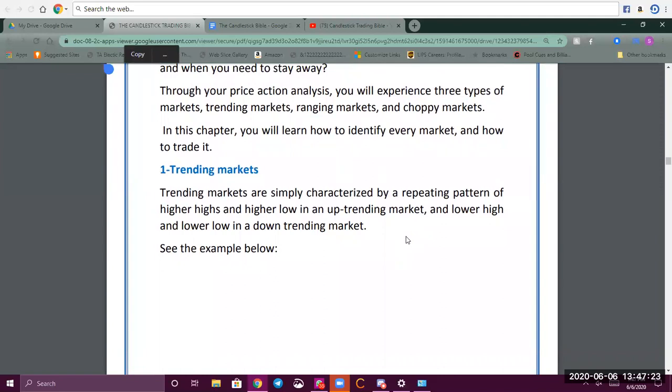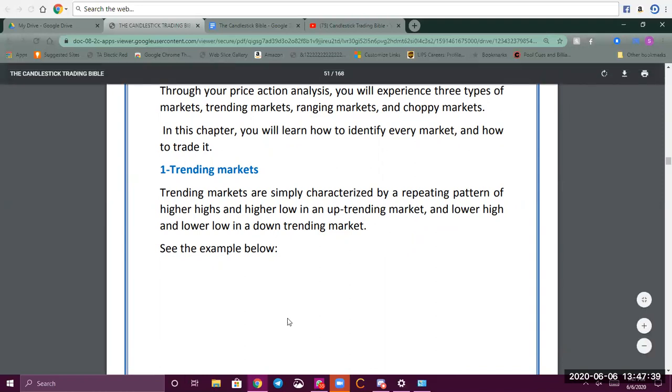Trending markets. Trending markets are simply characterized by a repeating pattern of higher highs and higher lows in an uptrending market, or lower highs and lower lows in a downtrending market. So, a trending market going up, this would be going up. It never goes straight away like this. It doesn't do that. It's going to go up, down, up, down, up, down.